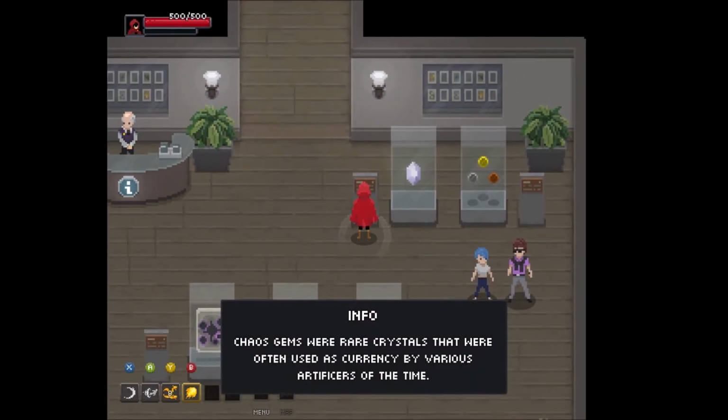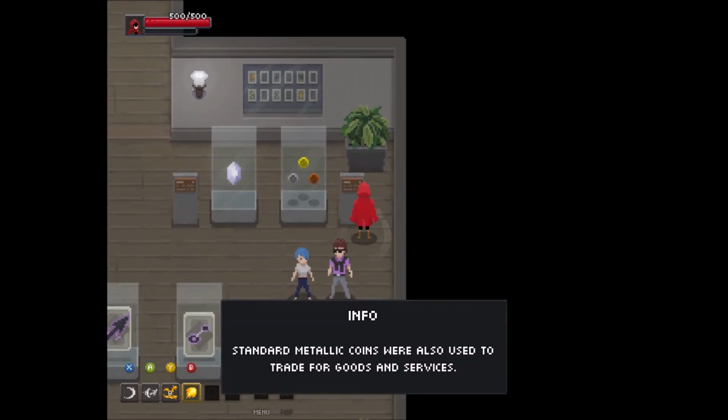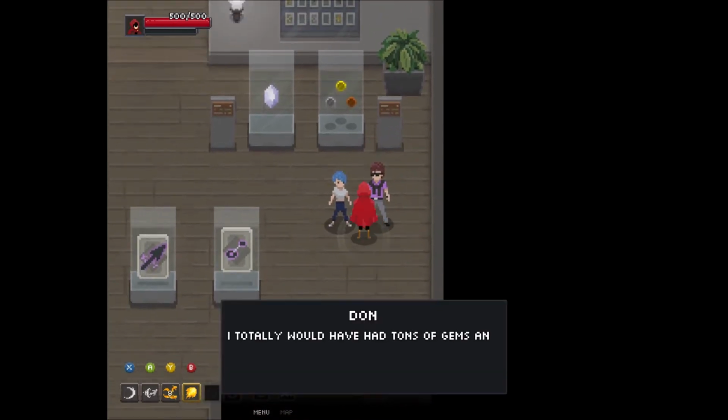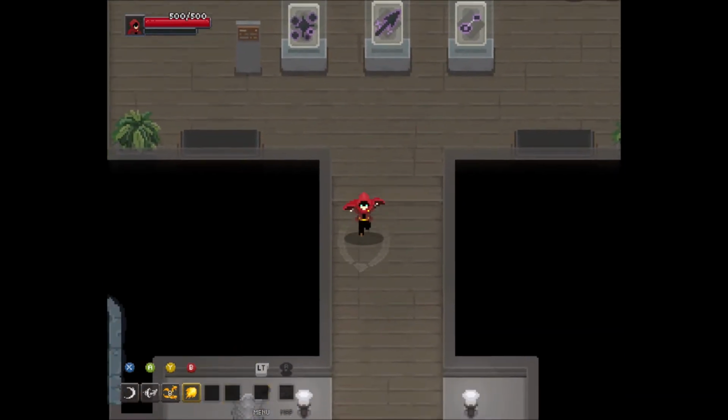Chaos Gems were rare crystals that were often used as currency by various artificers of the time. Standard metallic coins were also used to trade for goods and services. I totally would have had tons of gems and coins, but definitely not any Chaos Arcana. Alright.